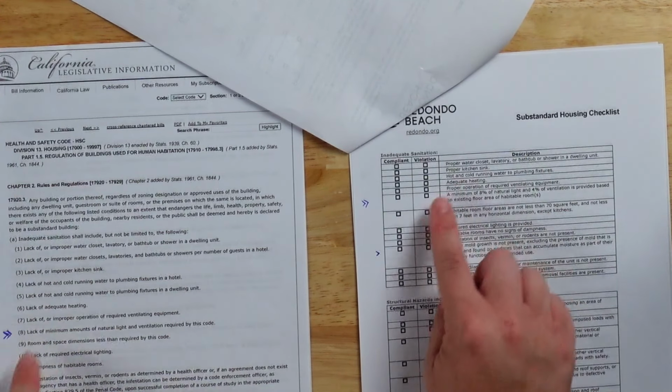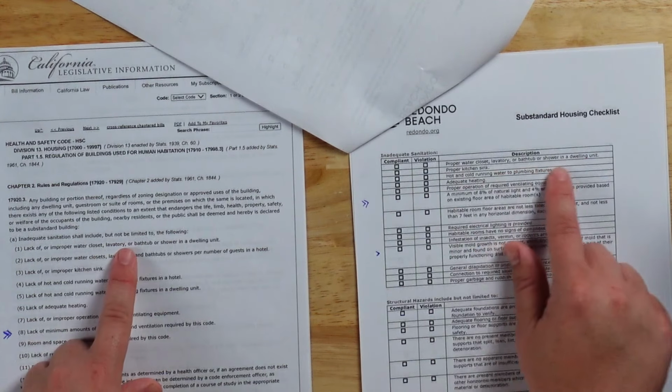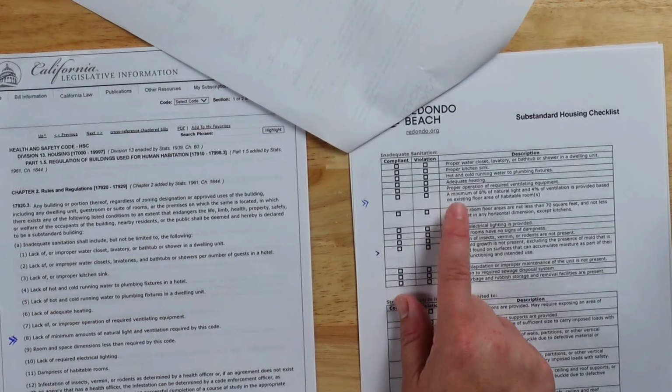Here you go. So it's still this basic copy paste. Proper water closet, lavatory, bathtub, shower, right? See, that same line still appears. But then in some places, they've gotten oddly prescriptive.